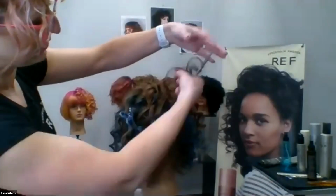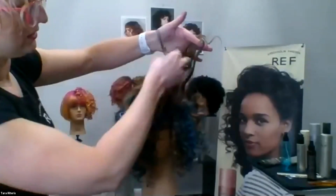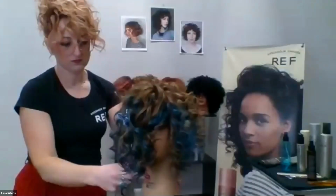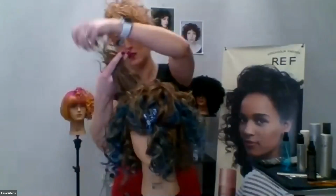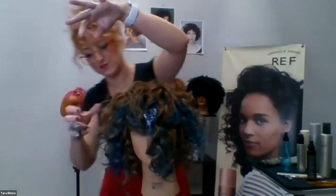Okay, through here, what do we need to remove? Lifting that out. Not much. I'm just going to get that tip off. And I'll keep her facing frontward for these, so you can see that shape start to build. That's going to complement her face shape.